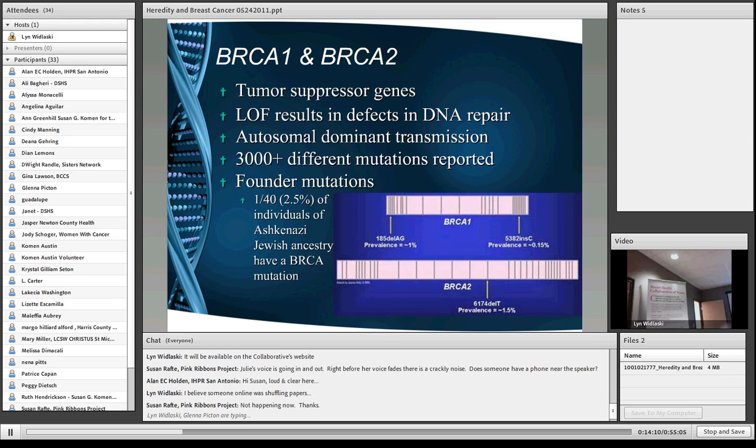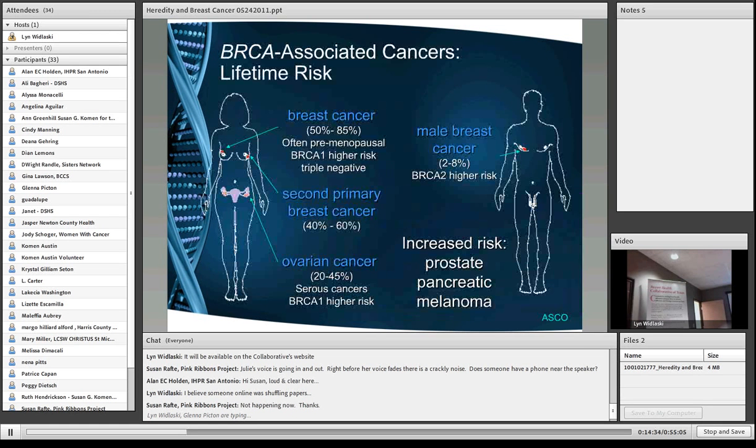The exception is with populations that have founder mutations. Most notably, individuals of Ashkenazi Jewish ancestry have a 1 in 40 background chance of having a BRCA gene mutation, and there are three common mutations in this population. To put it in perspective, everyone else has about a 1 in 750 background chance of having a mutation.